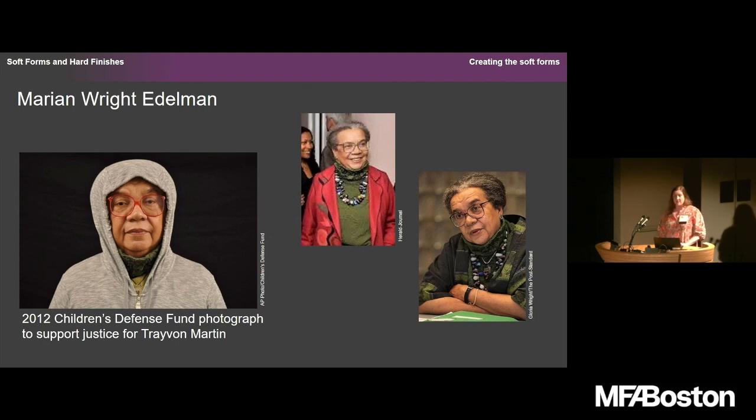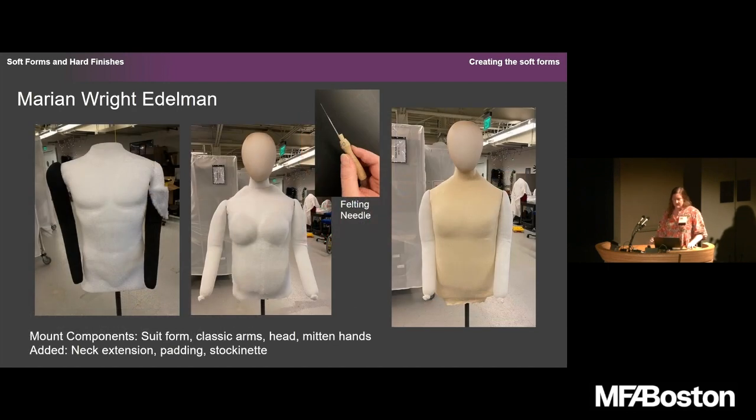My costume mounting process always starts with visual research, especially when it's a real person like these ones. And for Marion Wright Edelman, we had this specific photograph of her in the sweatshirt that I was referencing for fit. For this one, I started with the quote-unquote male suit form because it has a more straight up and down stance. And I found that it's often easier to start with something flatter and build up than to try to reshape pre-existing curves. The suit form also gives you different options for shoulder width, which is important.